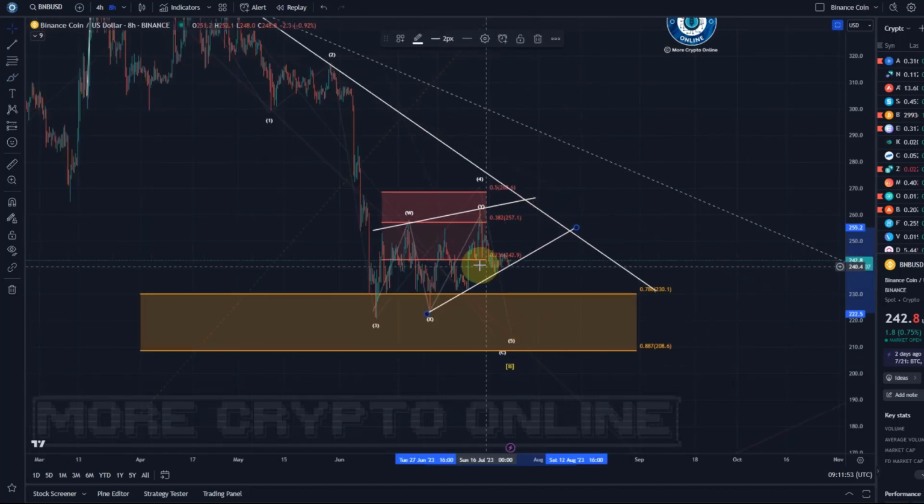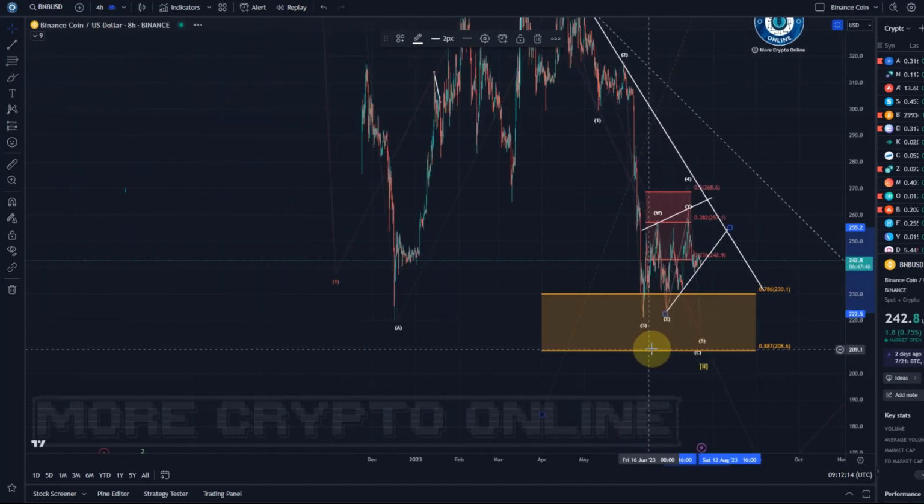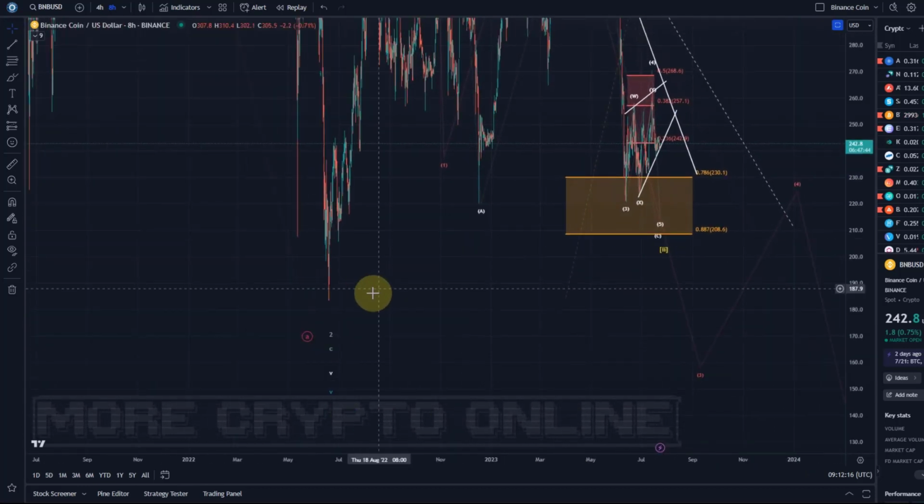Yeah, I mean, at the moment, probabilities for me suggest that it is more likely that we are going to head down from here. Not necessarily to make a new bear market low, but just to make a low below the 10th of June. No, it was the 12th of June, 11th of June. Yeah, so a low below 221. If we do that, support would be around 208, the 88.7 fib level. Below that level, we have the June 22 low as support around 183.